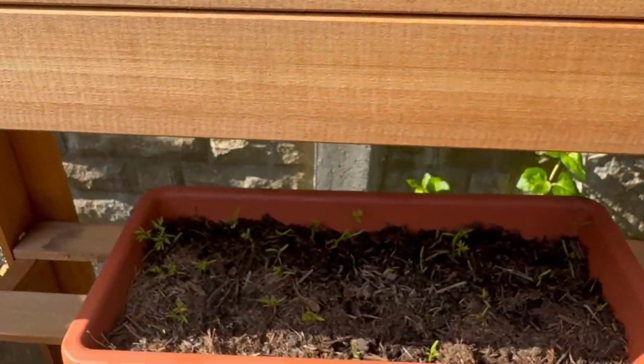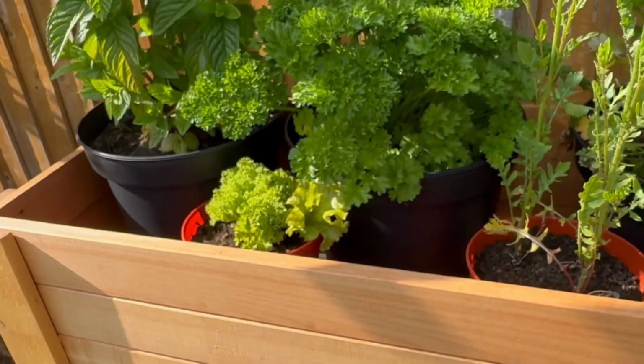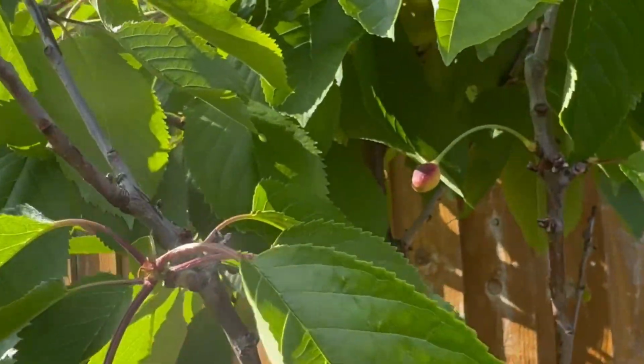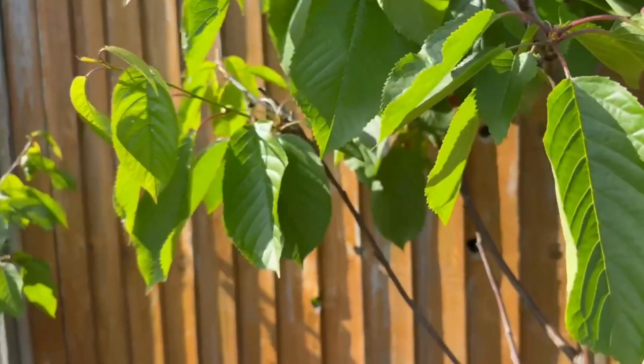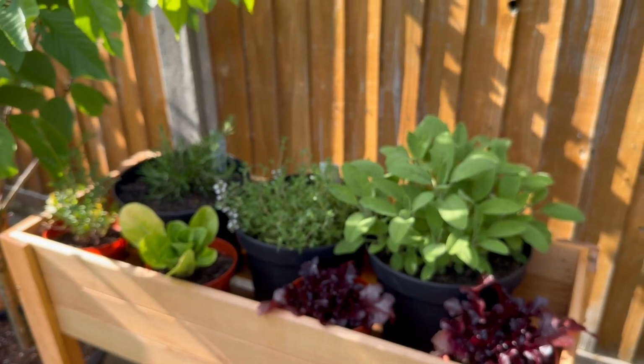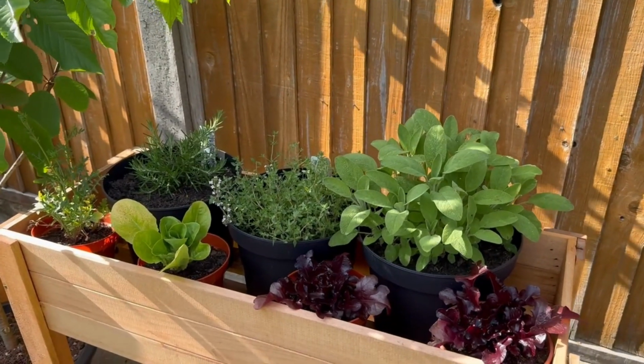Again, my carrots down here have been naturally thinned out, shall we say, by our friends the slugs. The cherry trees, cherries are starting to turn colour. I think maybe a bit too early. Again, herb garden looks really good.